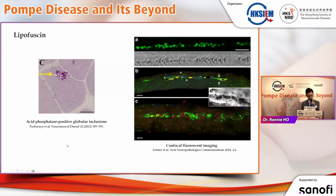And what about lipofuscin? This is the same figure that Dr. Nishino showed previously. In this paper, Dr. Nishino and his colleagues have shown that the acid phosphatase globular inclusions are a valuable clue for diagnosis of Pompe disease, especially when one does not see a lot of vacuoles in the fibers. In a subsequent study, it was found that these globular inclusions are lipofuscin. They stain for, for example, Sudan black and oil red O, which are lipid markers. They are also found to be autofluorescent, as shown here on the right. So it is typical of lipofuscin pigment.